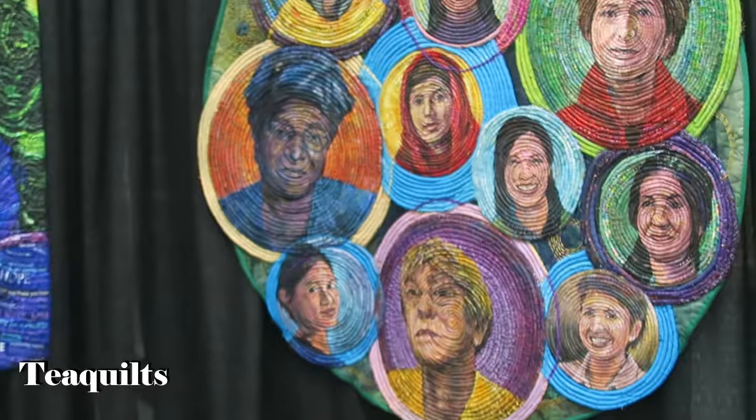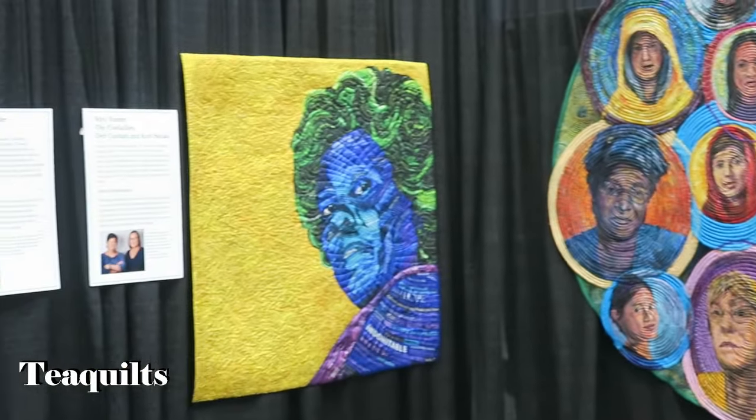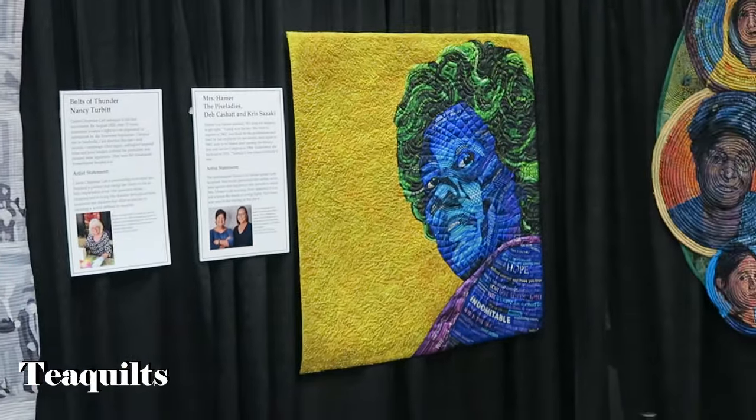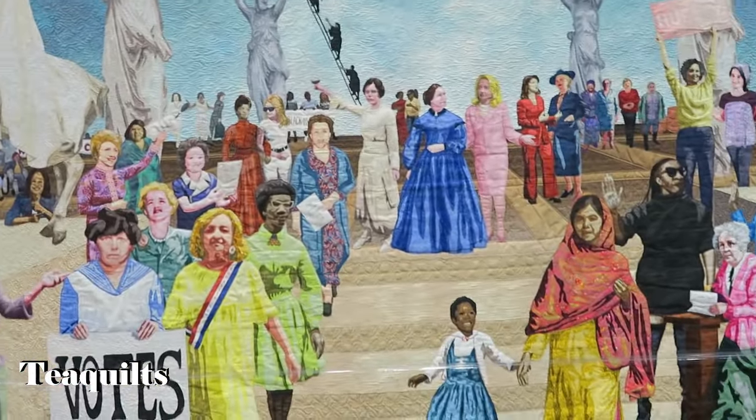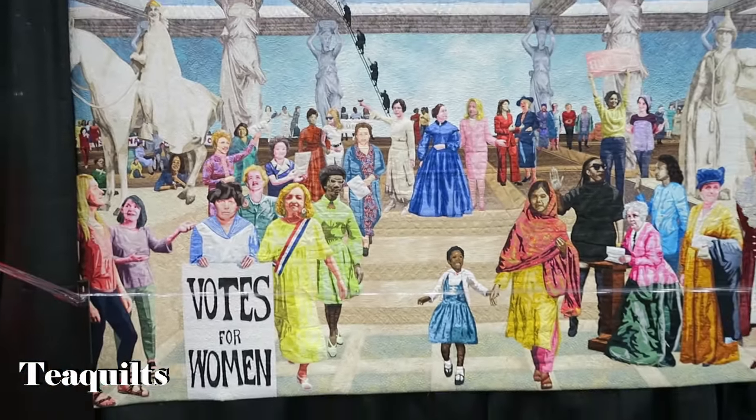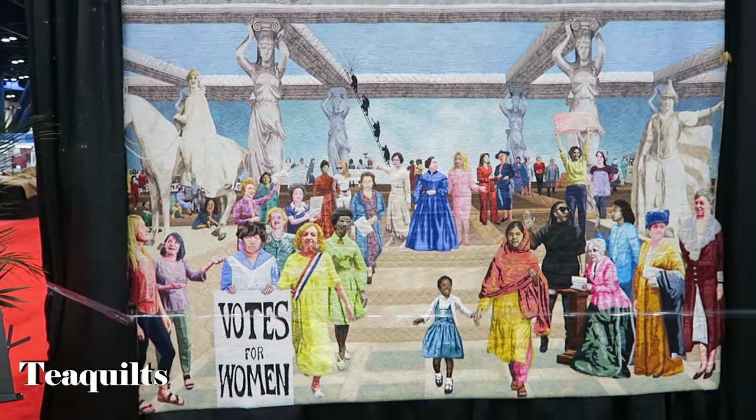It's a lot more over here. So just wanted you to see this part. I will see you all later. Oh, this quilt now has no one in front of it. So let me zoom out so you can see the whole thing. Just gorgeous.